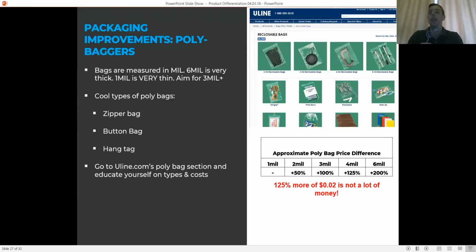And the first thing I recommend for you to do, go to uline.com, the big packaging supplier in America, and browse their polybag section. You don't need to go to a Chinese website and fumble through Chinese to figure out what polybag types are and what the cost is approximately. Just go there, educate yourself, and then when you talk to your supplier, you can be a little bit more knowledgeable.